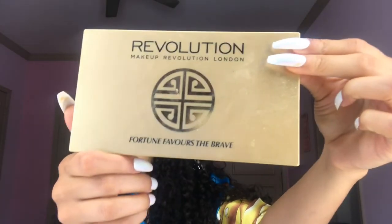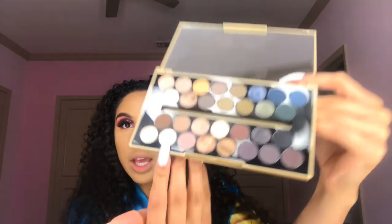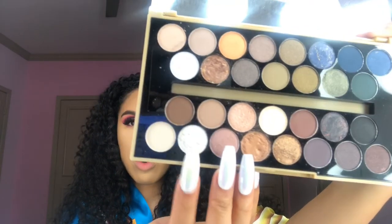And then for my inner corner, I'm going to use this Makeup Revolution palette, and I'm going to go into this shade right there on my inner corner. It's mainly white, but it also has a little bit of a silver reflex on it, which I'm going to put on the inner corners to give an extra pop.